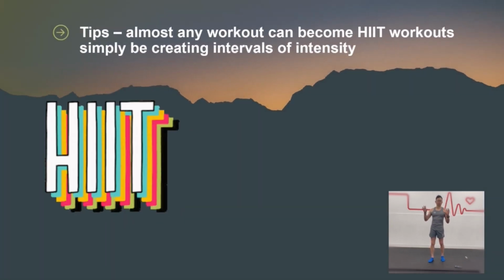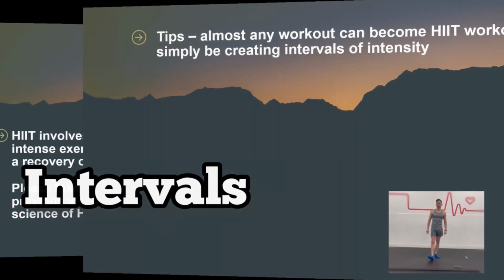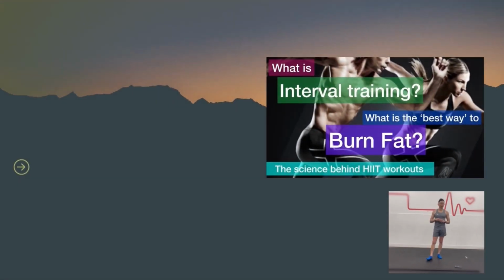Almost any workout can become a HIIT workout simply by creating intervals of intensity. HIIT involves short periods of intense exercise followed by recovery or an easier period. Seven-minute HIIT workouts are common, although you should perform the exercise according to your body's needs and capabilities. Please take a look at my previous video on the science of HIIT.